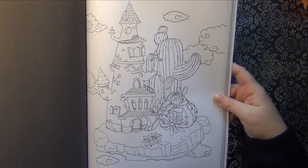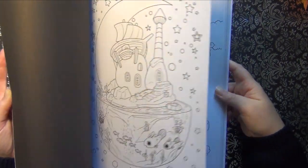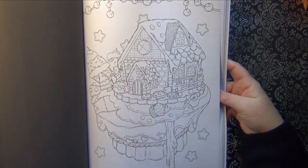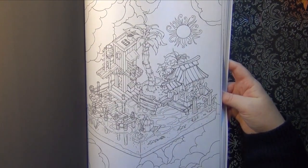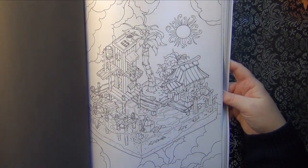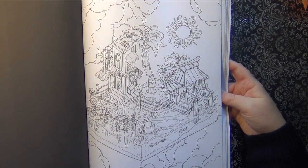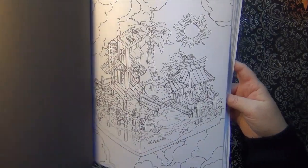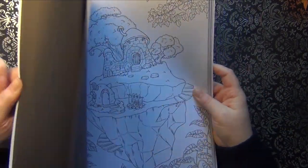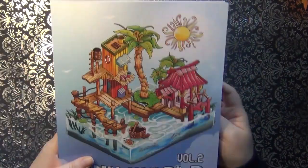This one I also like, very cute. I do like quite many of their books, but obviously I cannot get them all. This one, is this one from the title? Yes, this one is so stunning, huh? I really like it. So, Tiny World by Coco Wyo.